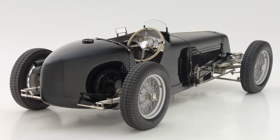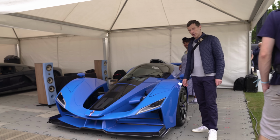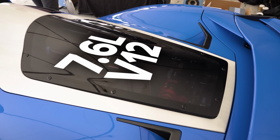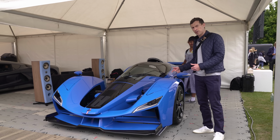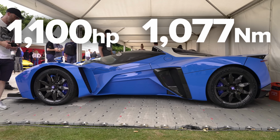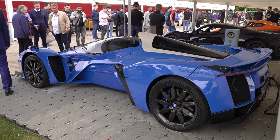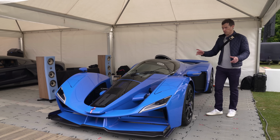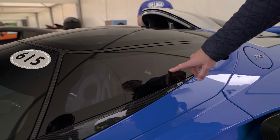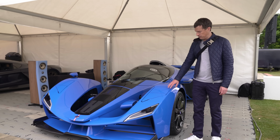Now Delage used to build Grand Prix cars back in the 1920s and they've created this strange hypercar. It's powered by a 7.6 litre naturally aspirated V12 mated to an electric motor. Combined it puts out 1,100 horsepower and 1,077 newton meters of torque. Costs 1.7 million and only 30 will be made. It has a carbon fibre monocoque and something very interesting about it is there's no doors. If you want to get into it, you have to get into the canopy there. It's weird.